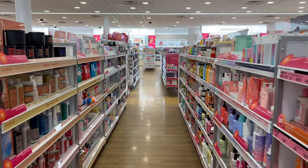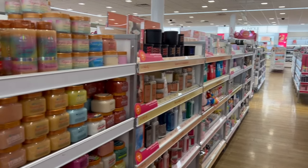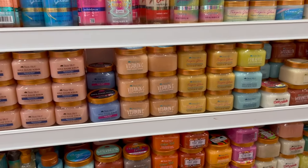You guys, I'm in ULTA right now, and I just love looking at the Tree Hut scrub.